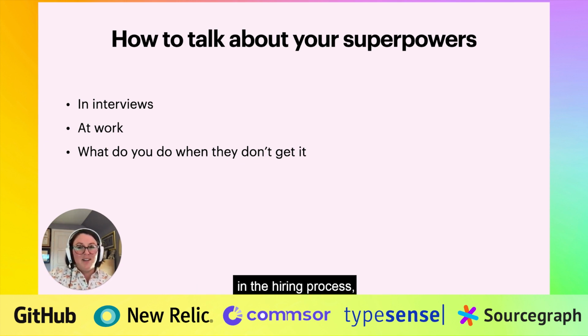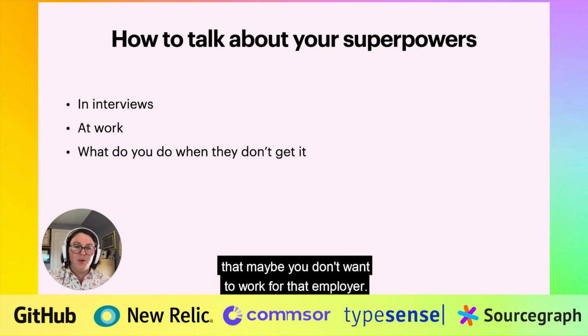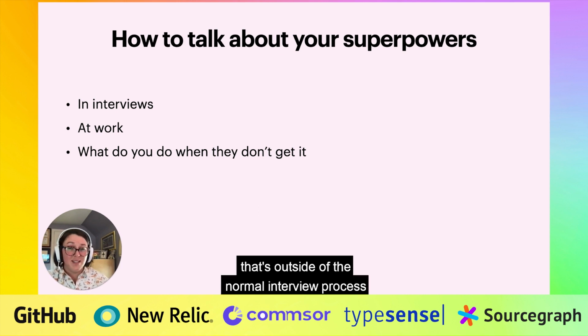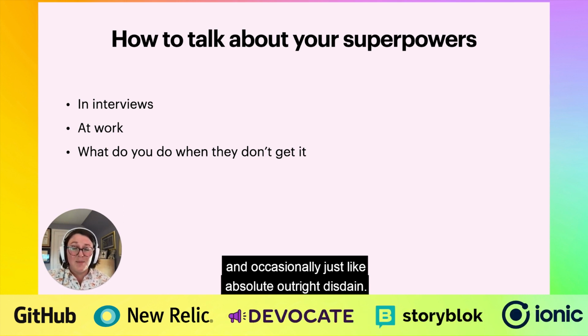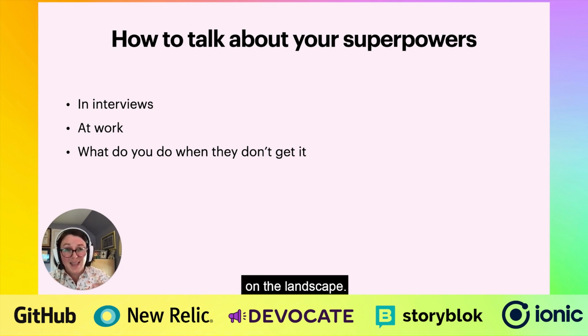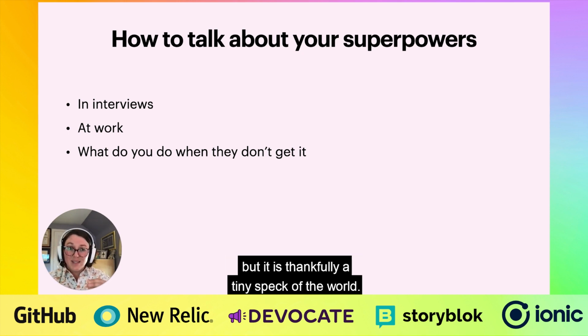If you're encountering this attitude in the hiring process, I feel like that is a giant flashing red flag that maybe you don't want to work for that employer. Sometimes this might show up as additional code testing that's outside of the normal interview process or outside of the process that was highlighted to you. Hostile interviewing, and occasionally just absolute outright disdain. But I do want to stress that this is thankfully a small, tiny speck on the landscape. And quite frankly, I don't really want to work for or with anyone who has such a narrow view of what makes a dev. But I do want to put it out there that that exists, but it is thankfully a tiny speck of the world.